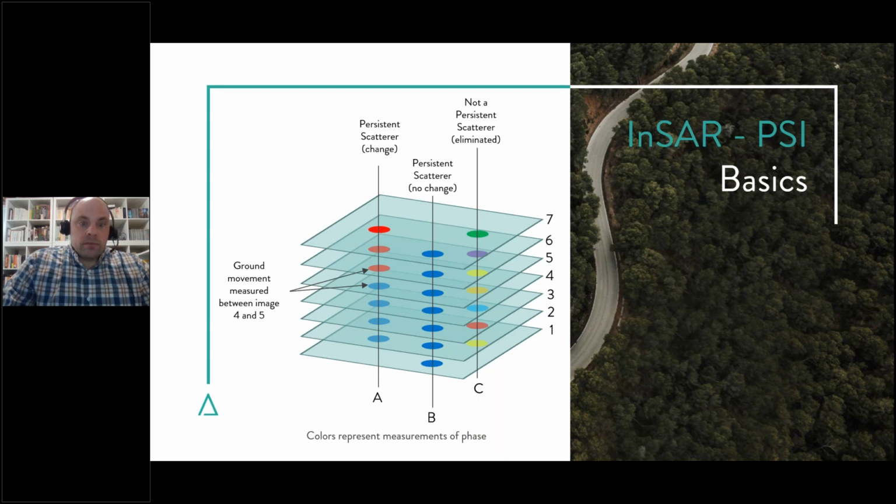So those pixels or persistence scatterers are deemed to be very stable and with a high coherence. So from the phase, you can extract more meaningful information because you avoid all this low coherence area. And then based on those time series, you also have to remove some atmospheric effect, and you also have to unwrap the phase at the point level, not in 2D anymore. So now you can measure your ground movement.